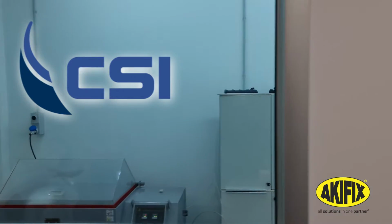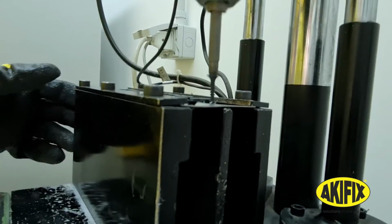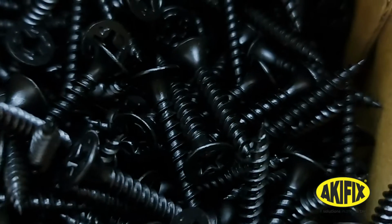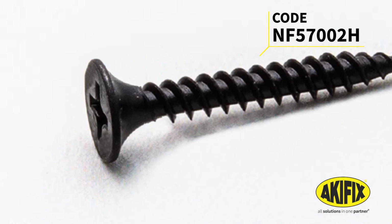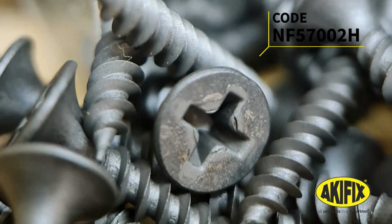Akifix has created an internal CSI certified laboratory where parts of the control dictated by ISO 9001 and other tests are carried out, which constantly ensure the very high quality level that has always distinguished the JY product. The H-series screw line is also subjected to the same controls as the JY, thus maintaining very high quality standards.